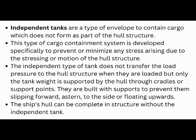So what is the benefit of installing such a tank? This is a particular type of cargo containment system which is developed specifically to prevent or minimize any stress arising due to the stressing or motion of the hull structure. Also note that an independent type of tank will never allow any transfer of the load pressure to the hull structure, because these tanks are supported by the hull through a system of cradles and support points which absorb all the tank pressure and tank stresses, and they will never allow it to go onto the hull. And these tanks are also built with very strong support points to prevent them from slipping forward, astern or sideways, or floating upwards. So they are tightly gripped and bolted to the ship's hull.